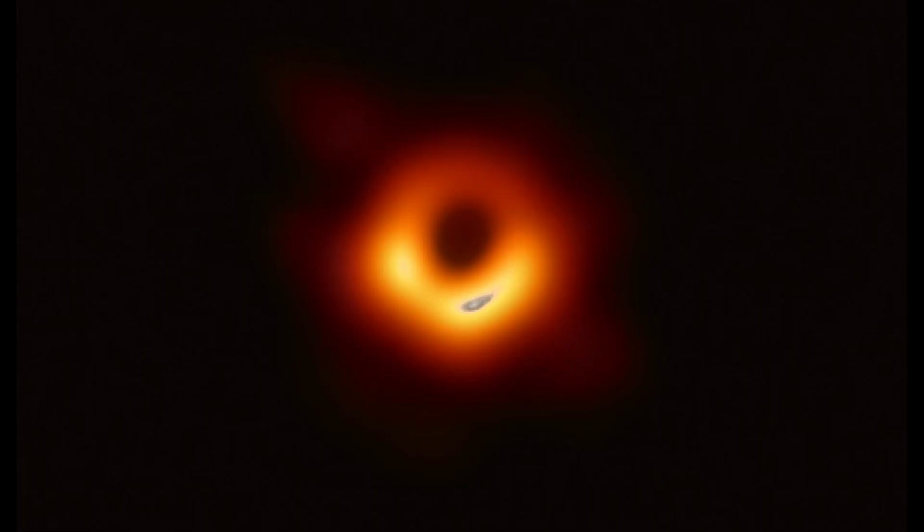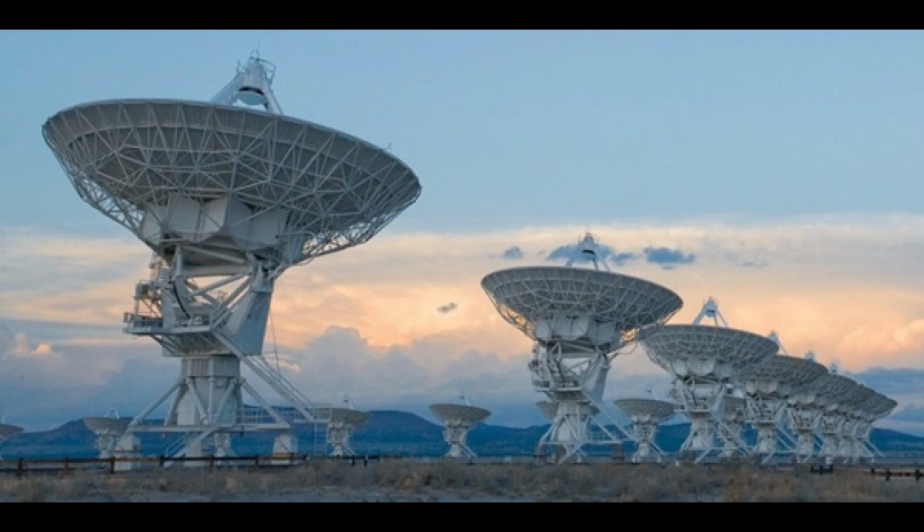So to do that, you can have an image that is sharper if you have a larger diameter aperture. And in order to do this picture, you have to have an aperture that is the size of the Earth. You have to have a telescope that is the diameter of the Earth. So to do that, we use radio telescopes, and we use several radio telescopes, in this case 8 of them. And you combine the data and you run it through a computer, first a correlator and then an image algorithm, and then you produce a picture.